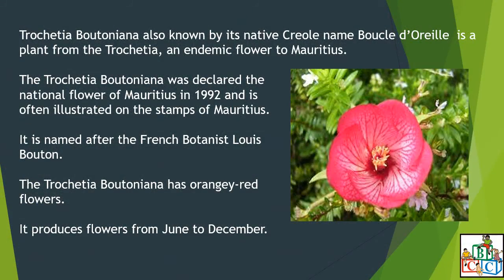Okay, the Trochetia boutoniana, also known by its native Creole name, boucle d'oreille, is a plant from the Trochetia, an endemic flower to Mauritius. So this flower, you cannot find in any other part of the world. It's only here in Mauritius. That's why it is endemic to our country. Okay, so here on the screen, you have a very beautiful picture of this endemic flower.